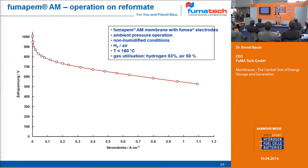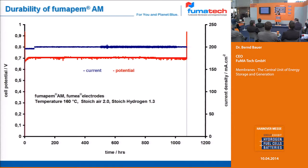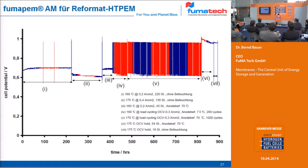And that was shown actually a long time ago already in the Japanese demonstration program, where we have shown on that membrane in smaller cells 30,000 operation hours stationary. So it's a boring curve. You find it in literature published by Samsung, where they were running that membrane for 30,000 hours within the MITI program in Japan.